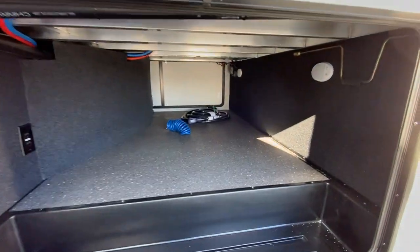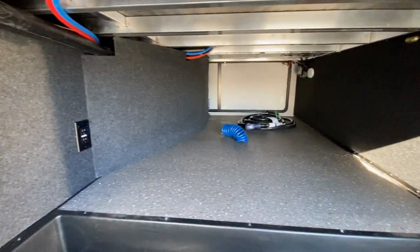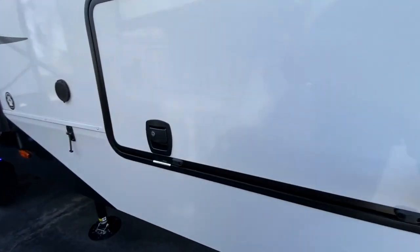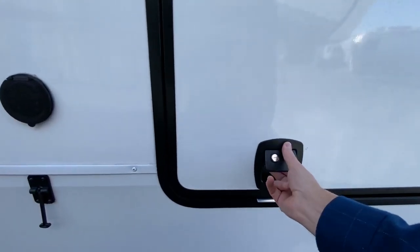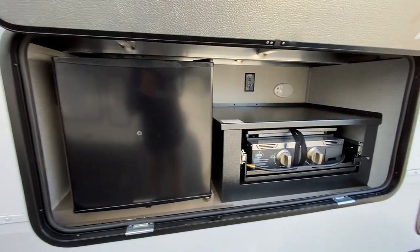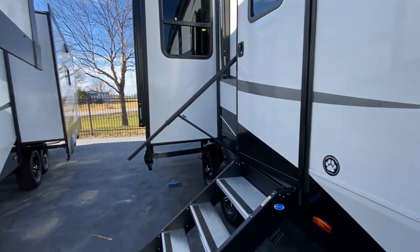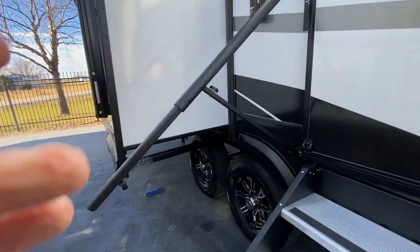I want to show you the pass-through storage. Plenty of storage here. And then we have the outdoor kitchen, which hopefully I can get this open. Here we go. Refrigerator, and then a 2-burner flat top. I do love these handles.